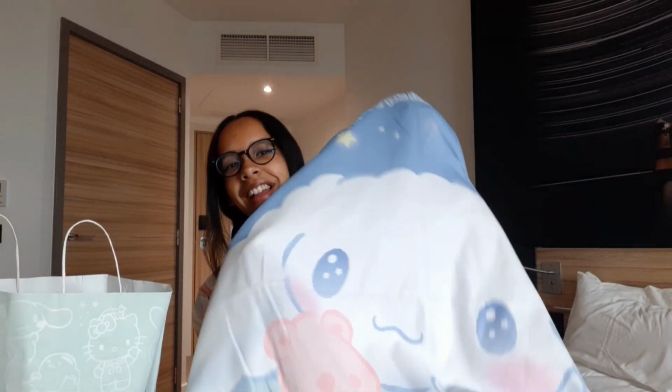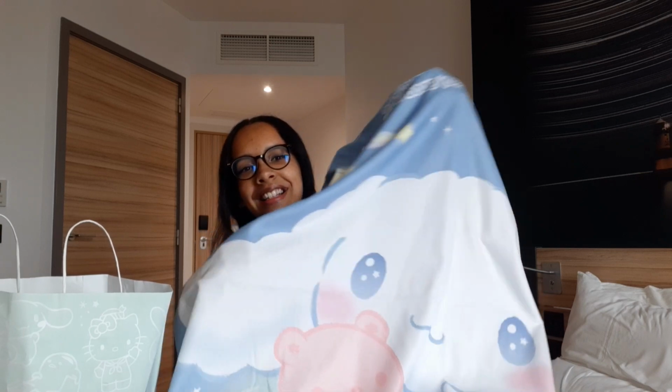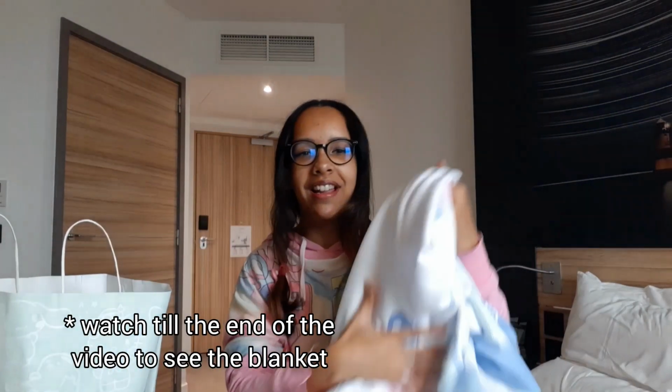I bought this blanket, and I think it's pretty obvious who it is because it's blue. And you know who blue represents? I don't know how much I can show. Okay, you can see. It's Cinnamoroll again. Maybe I will show you in a separate video where I'm standing and holding the entire thing. Yeah, let's do that in a separate video because it'll be quite challenging right now.